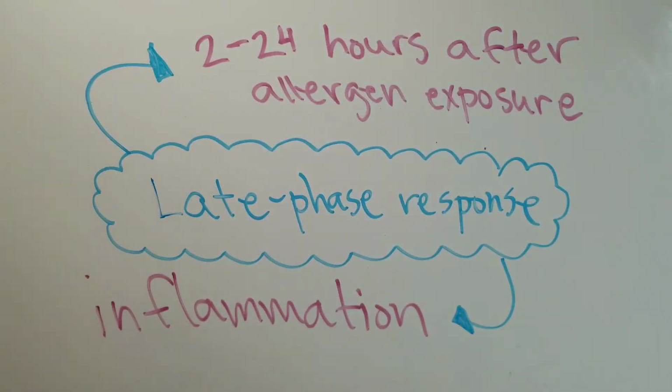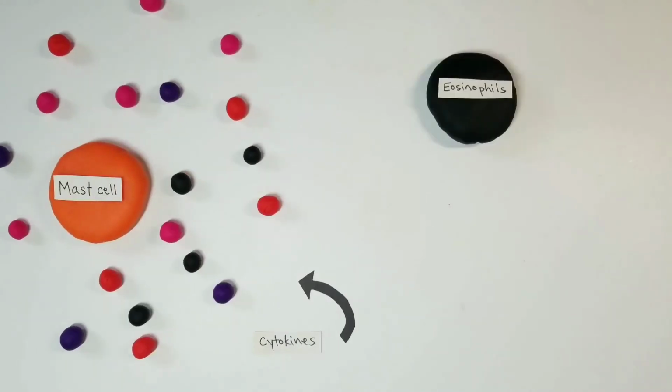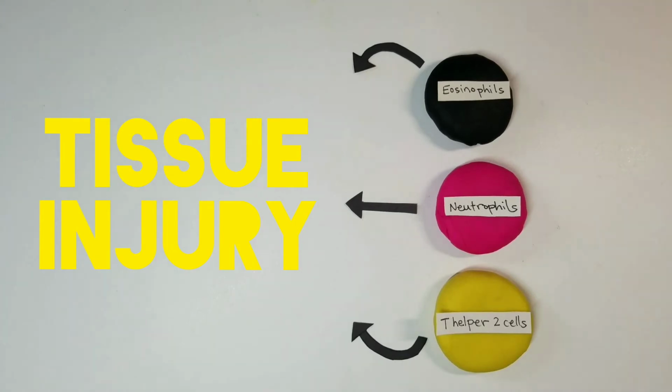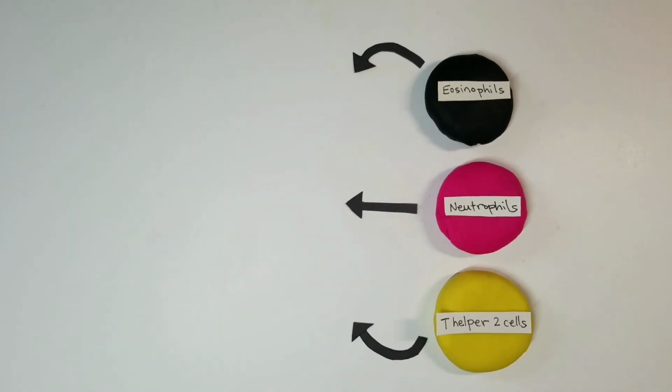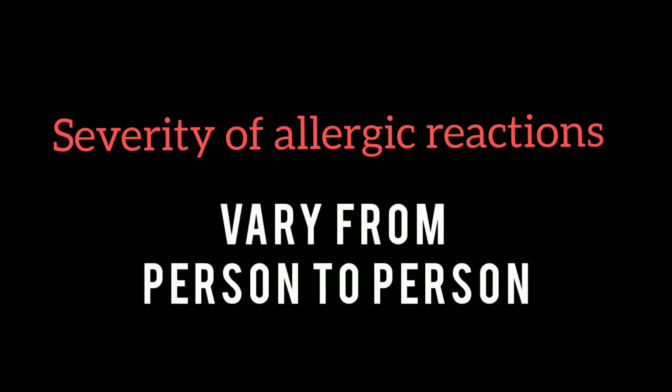The cytokines released by mast cells function to recruit leukocytes like eosinophils, neutrophils, and T helper II cells. They come in and cause further tissue injury. It's important to note that the severity of allergic reactions vary from person to person. Some people have mild sniffles while others have life-threatening responses.